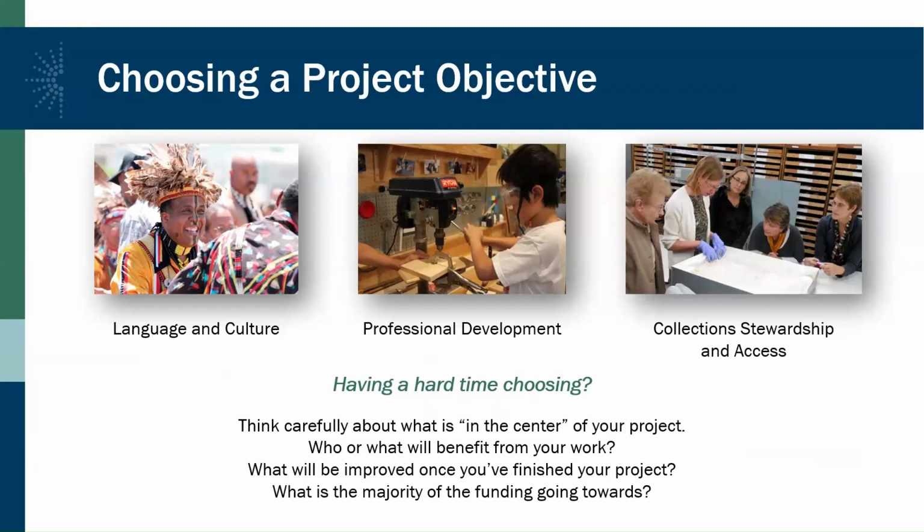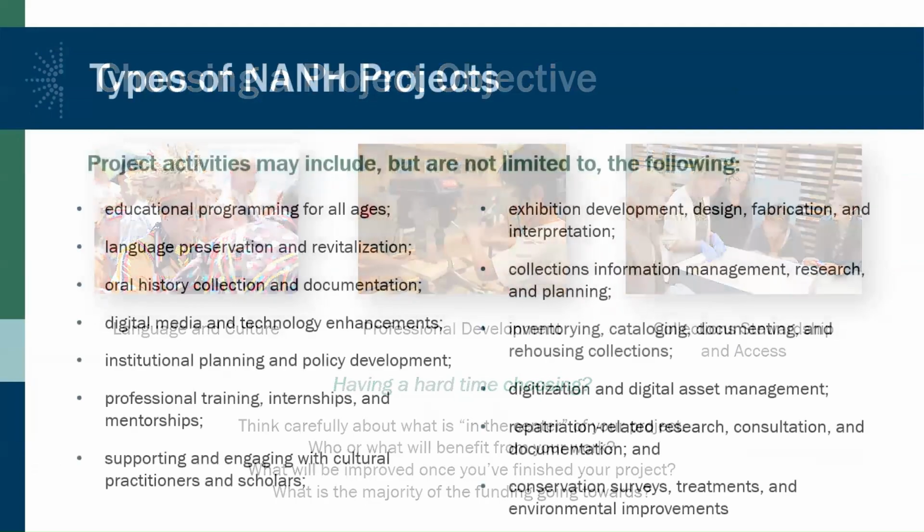Is it recruiting and training more staff, paid interns, enhancing technology, such as your website or upgrading your software, or perhaps strategic planning? For projects focused on collection stewardship or conservation, what are the collections you'll be working with and what is their current situation or condition? How will that be addressed or improved?